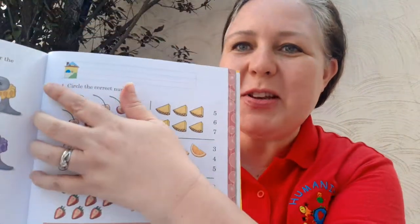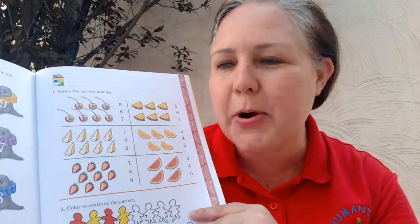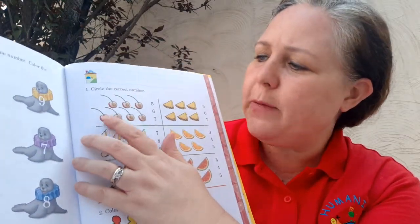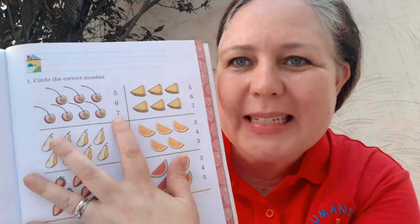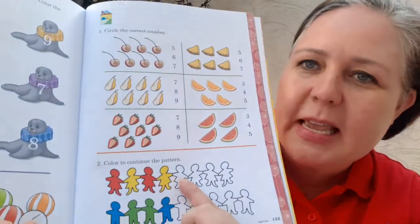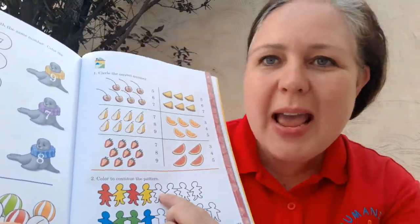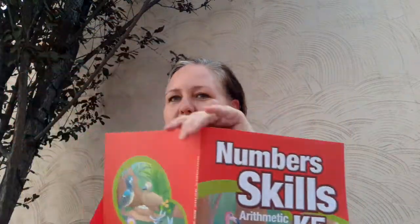155. Make sure to write your name at the top, nice and neat. Circle the correct numbers. Okay, make sure to count them. Like there's cherries, 1, 2, 3, 4, 5, 6, 7. Which is number 7? That's right. You know how to do that. Super. Color to continue the pattern. Red, yellow, red, yellow, red. That's right. You can do it. Super. You guys are just going through these pages super duper quick because you guys know all this. It's just like review, okay?